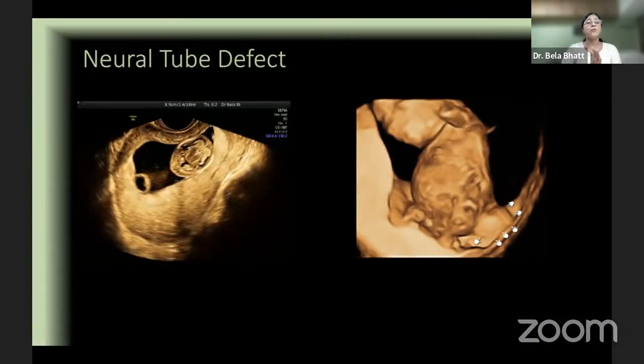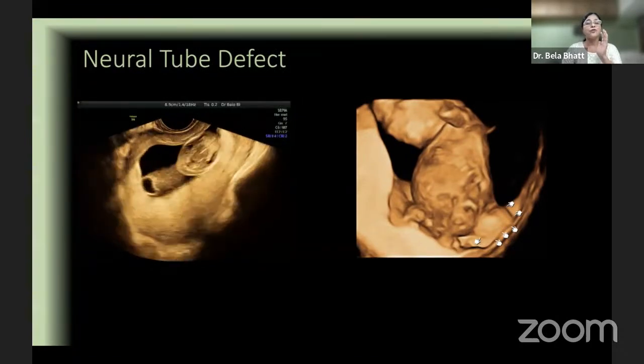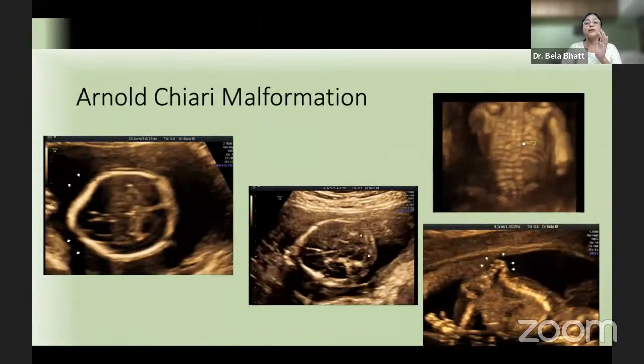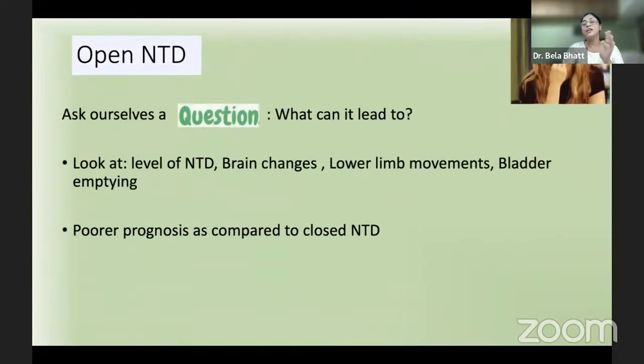So one of the commonest anomalies is neural tube defect. We all know various types of neural tube defect: open, closed, meningocele. This was an open spinal defect with brain changes, as you can see with the lemon sign and the banana sign. I'm not going into details of it, but we are going to talk about how to go about counseling in neural tube defect. So there are two types of neural tube defect: open neural tube defect and closed neural tube defect.